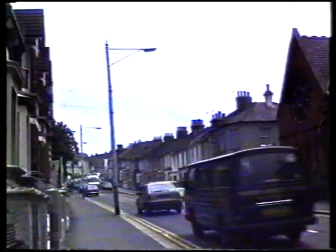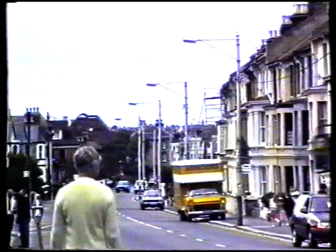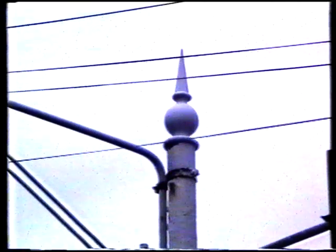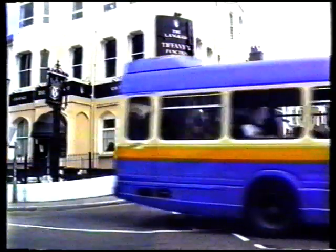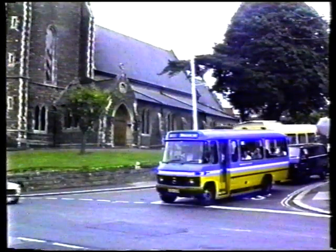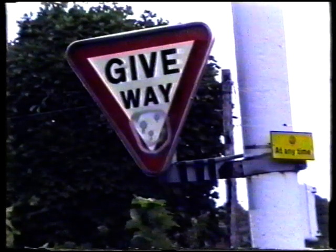Although the trolley buses departed 29 years before the making of this film, there are still many signs of electric traction around the town. Most notably, trolley bus poles in a remarkably complete condition. The old trolley bus turning point at the Langham is still well used by buses. And even the long disused Blacklands Loop still boasts its trolley poles, still serving a useful purpose, albeit not the one they were intended for.